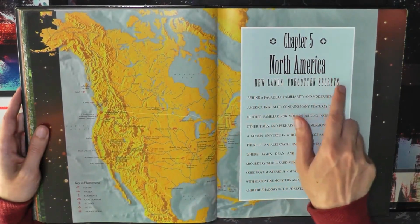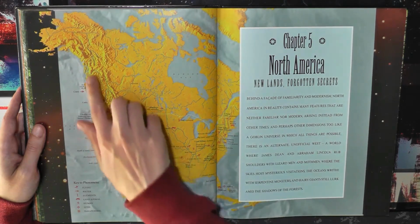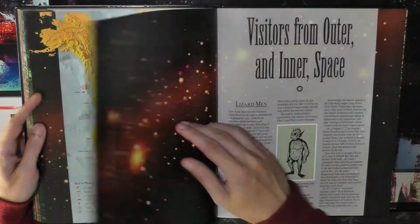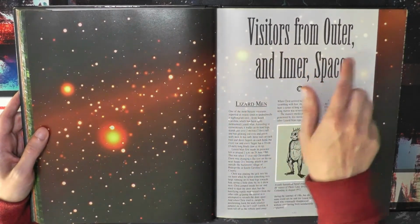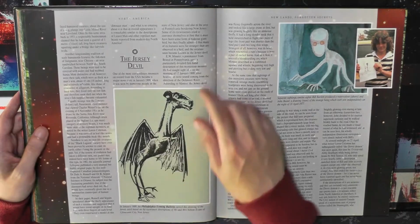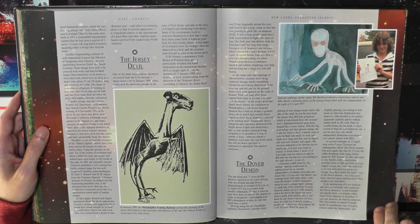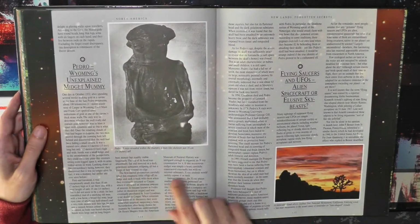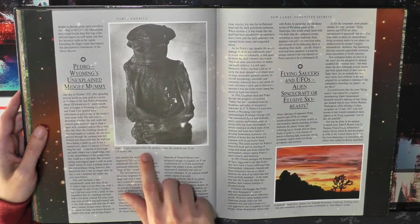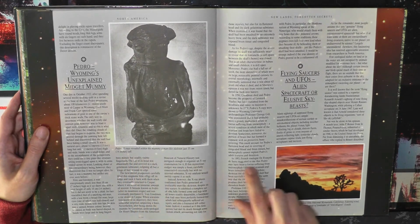Chapter 5, North America. New lands, forgotten secrets. So here we have the USA and Canada here as well. And this is Mexico. Visitors from outer and inner space. So this is all about alien creatures. The Dover Demon. X-rays revealed within the mummy a man-like skeleton just 35 centimeters or 14 inches tall.